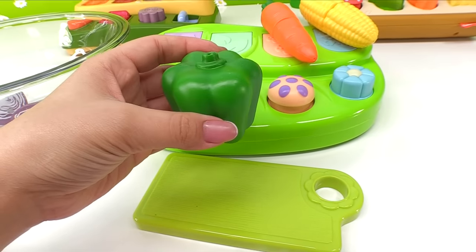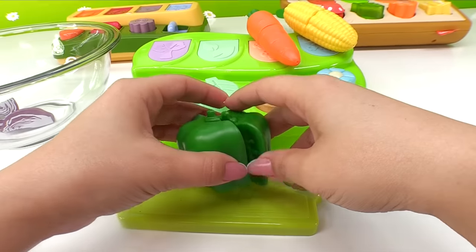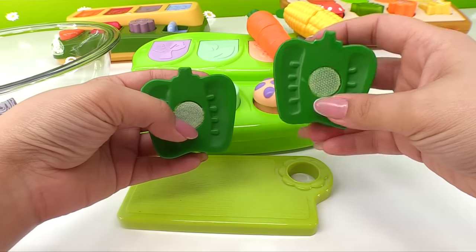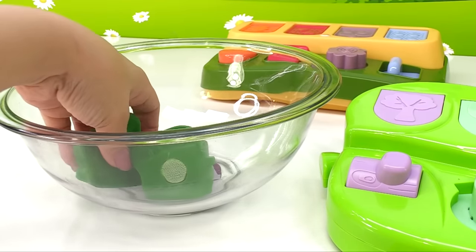Here's our green bell pepper. Green bell pepper tastes really good in a salad. And here you go. We have 1, 2 pieces of bell pepper. Let's get the green bell pepper in our salad bowl.